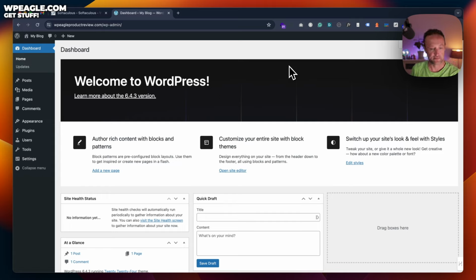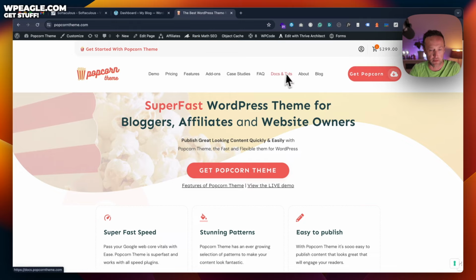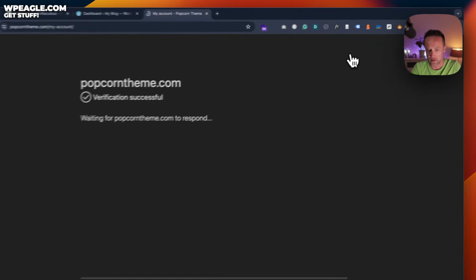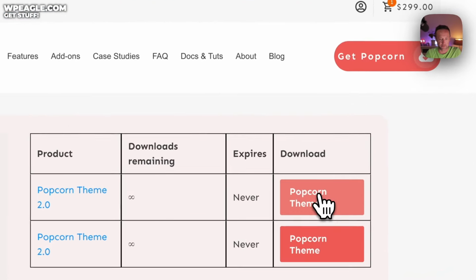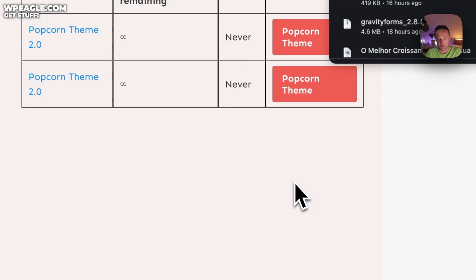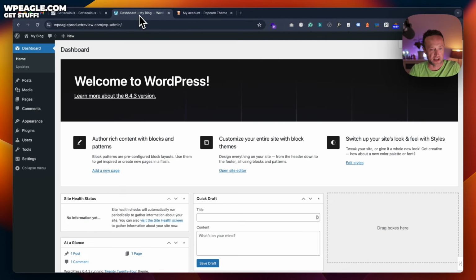The next thing we're going to do is install Popcorn Theme, of course. So I'm going to head back to popcorntheme.com. If you've already downloaded the theme, that's great. If you haven't, head back to popcorntheme.com. Go into the My Account area, which is up here. Go to Downloads. And yeah, you should see your downloads in here. You've probably only got the one. Click on the button and download it to your computer.